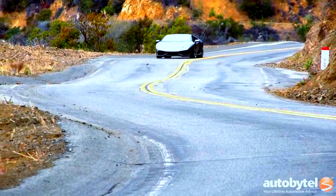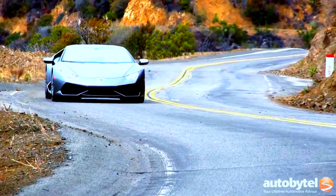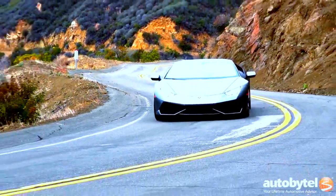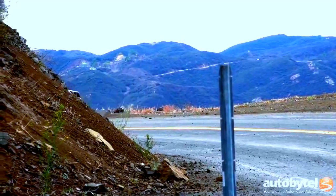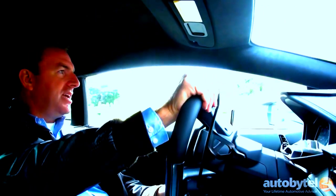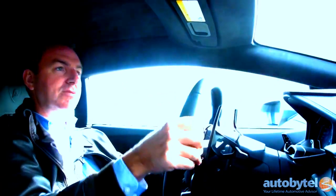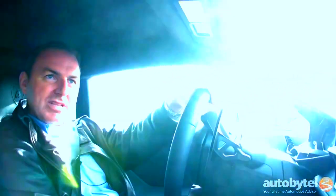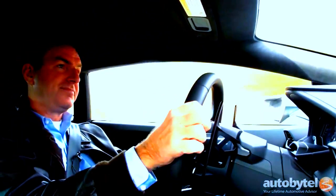So now we've got the car in its element, which is on a windy canyon road above Malibu, and it is an absolute joy to drive. Notice this is a really tight road, and I'm not having to move my hands nearly as much as you'd expect. The car's all-wheel drive, obviously, with a rear bias as far as the torque. It handles much like a rear-wheel drive vehicle. If I step on the throttle out of one of these corners, the back end's going to kick out, and then the front wheels are going to pull the whole thing in.